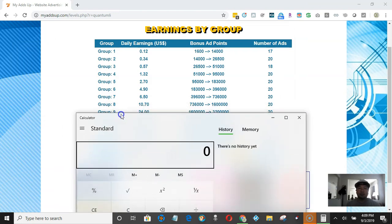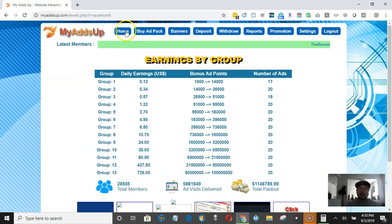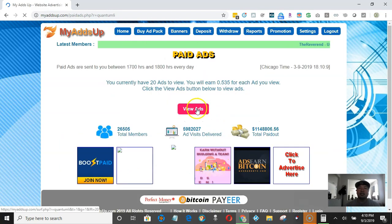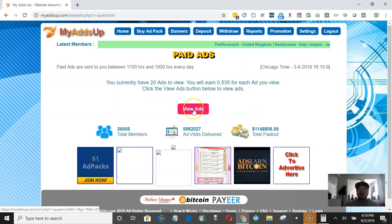So you would do $10.70 divided by 20 ads, which is 53 cents. Like I was showing you earlier, when I was surfing the 20 ads, it's indicating that I would be earning 53 cents. That's how you would calculate that.